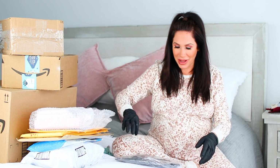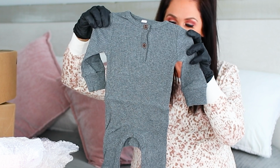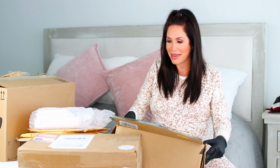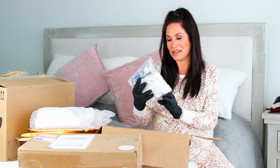Okay, wait, here's another one. It fell out. Oh, baby stuff is the best. Look how cute this one is. So adorable. Thank you. Here's some more stuff. Okay, hold on. She sent so much stuff for the baby. Oh my gosh. Thank you, Andrea. This is so sweet. Okay, so socks.